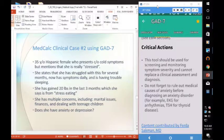Okay, another case for anxiety screening, a 35-year-old female who presents with cold symptoms but mentions that she's really stressed out. And we're finding this a lot as we have routinely now started doing a PHQ-2 as Verifix. It's one of our quality indicators. Once a year, we've got to have documented a PHQ-2 or 9 on every chart that we see.